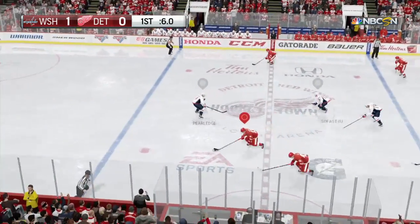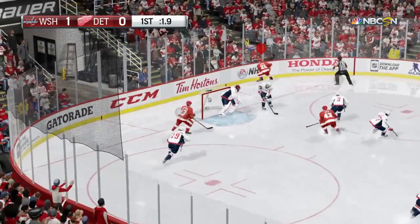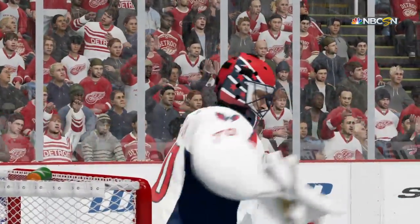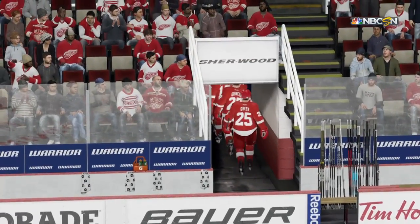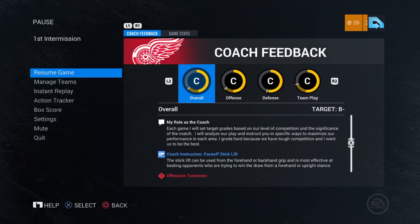The Wings lug that along through center ice. Strong play in the neutral zone. A shot. Wonderful save. What skill by both goalie and shooter. You want to score goals, you have to go to this area. You got to find a way to put it in the net. And that's one. First period has been played. Washington's got the only goal in this one thus far.